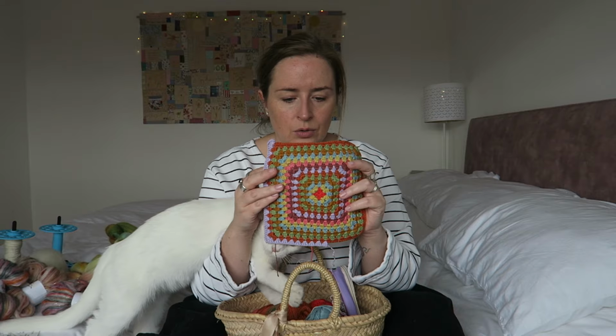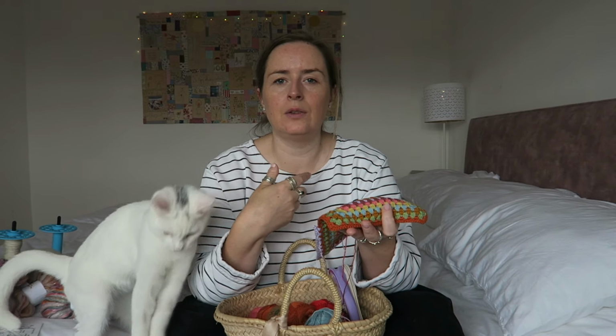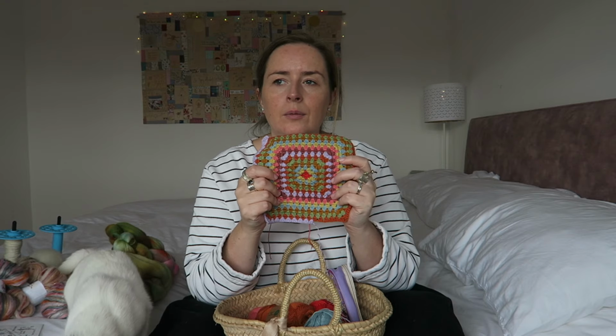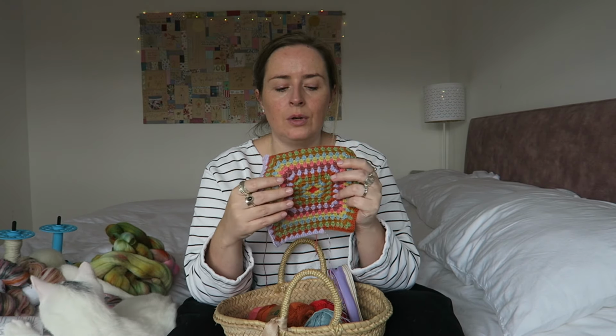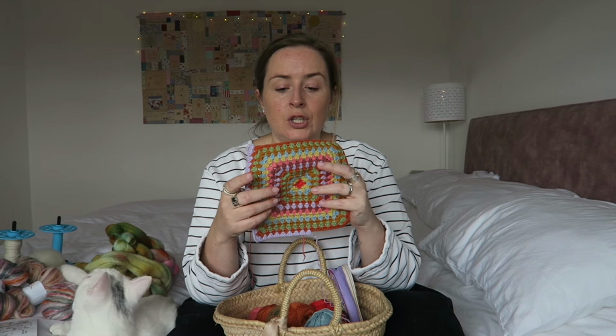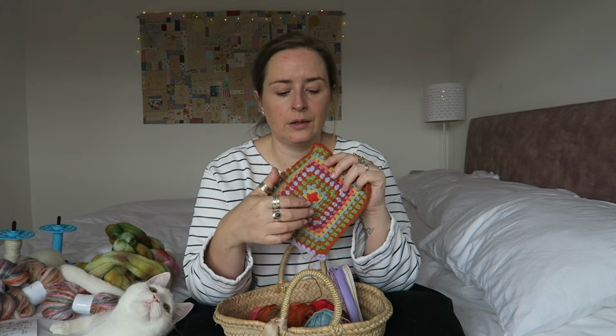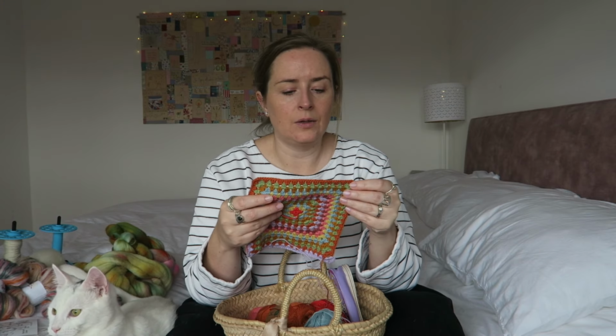I've decided to use a technique that I used before, which means that you don't have to sew in loads of ends. So for this granny square, I'll have to sew in 2 ends, the one I started with and the one I finish with. There's a really good YouTube tutorial on it.